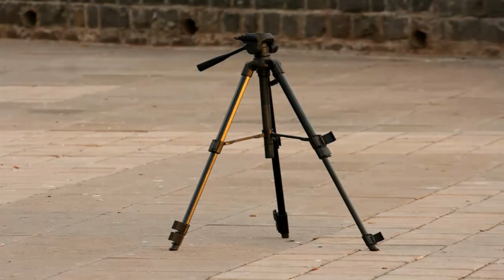A tripod will thus save you a huge amount of time while also getting better angles, thereby giving your channel a higher quantity and quality of videos, which is obviously going to be a very good thing in terms of getting lots of views.